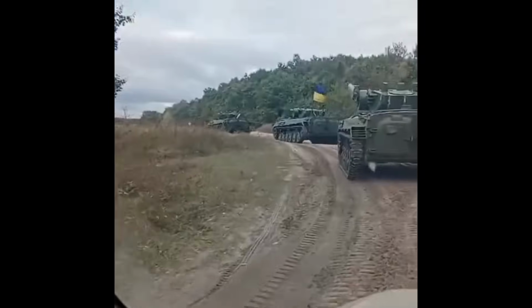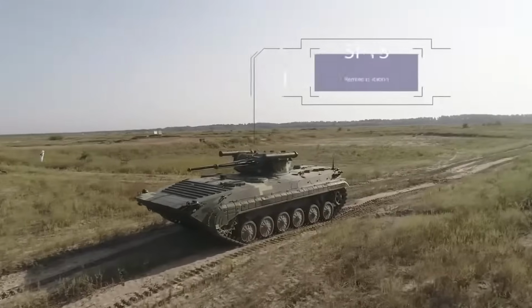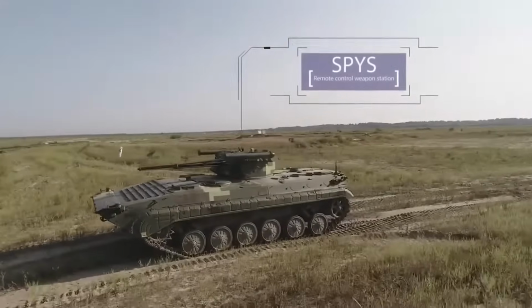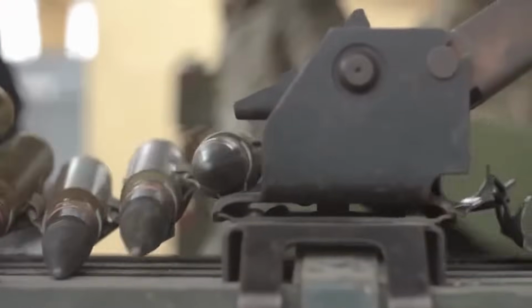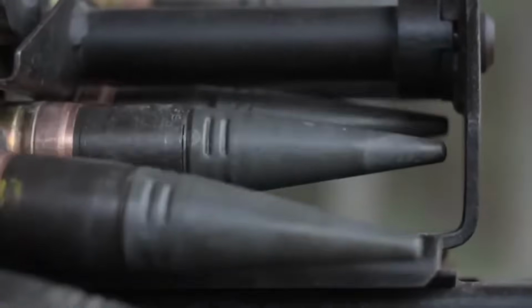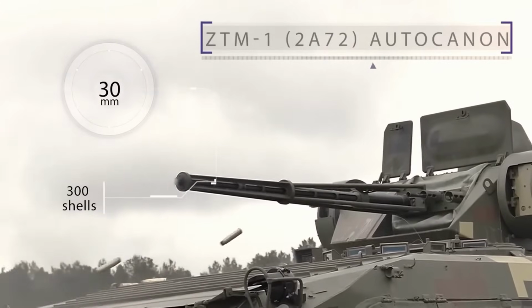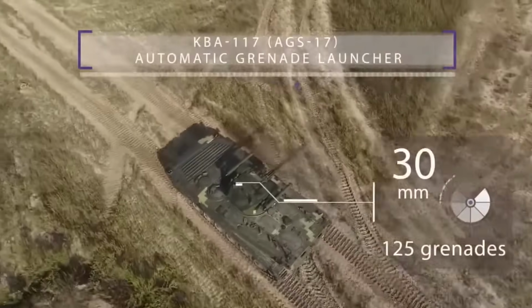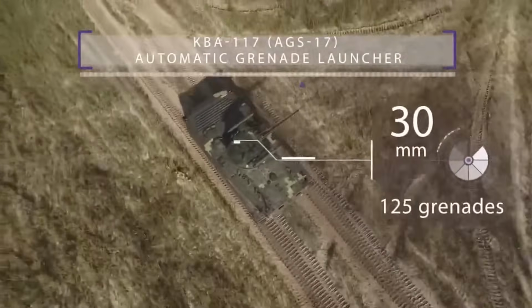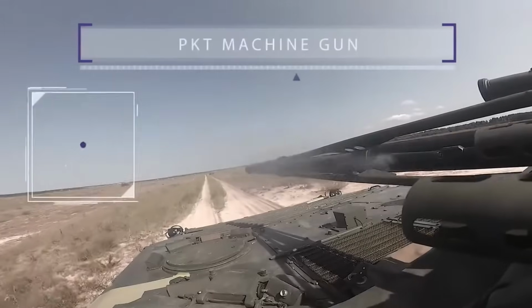The other upgrade that Ukraine would receive is the BMP-1TS. This vehicle mounts the SPIS RWS that uses the same weapons as the Shkval, but with a superior fire control system, thermal optics, and laser rangefinder. The SPIS was also designed to fit into the BMP-1's base turret ring with modification, making installation much cheaper than with other modules. This vehicle was only revealed in 2021 and had a very limited production run before Russia's full-scale invasion.